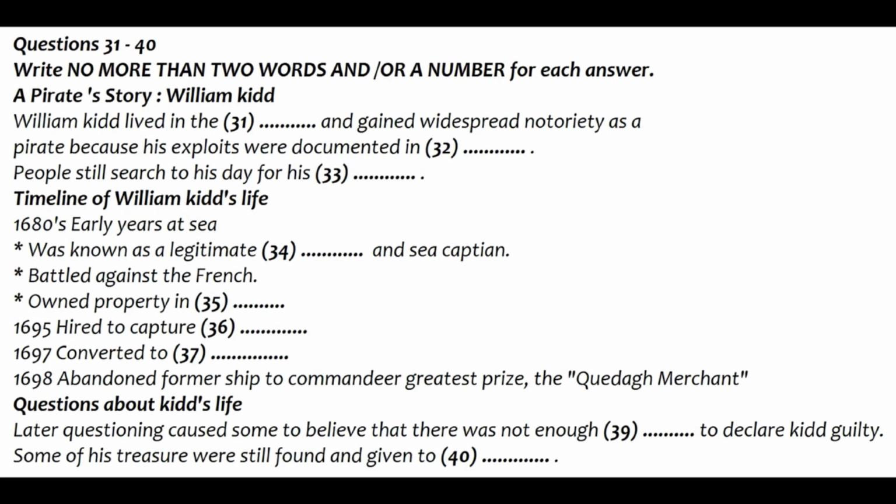Kidd took his most valuable prize, the Armenian ship Quetta Merchant, in January 1698, and scuttled his own unseaworthy Adventure Galley. When he reached Anguilla in the West Indies, April 1699, he learnt that he had been denounced as a pirate. He left the Quetta Merchant at the island of Hispaniola, where the ship was possibly scuttled. In any case, it disappeared with its questionable booty, and he sailed in a newly purchased ship, the Antonio, to New York City, where he tried to persuade the Earl of Bellamont, then colonial governor of New York, of his innocence.